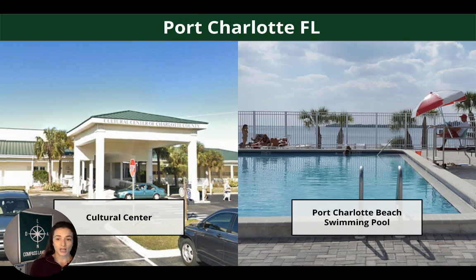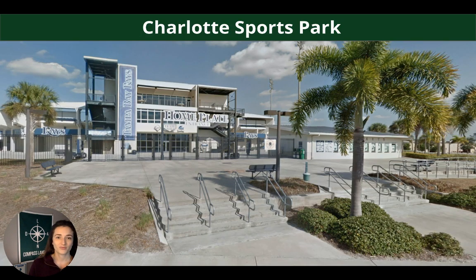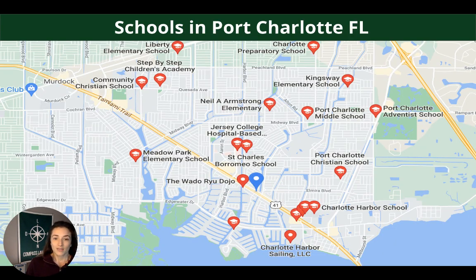So Port Charlotte, we did go over the public beach. There is a swimming pool near the beach, the public beach. So that's something great to do maybe with small kids if you don't want them in the ocean waters. There's a cultural center as well. They hold a lot of activities, events. They try to have a really good community vibe there. If you are a baseball fan, this is kind of a fun little bonus for you. It is the spring training center for the Tampa Bay Rays. And there are lots of schools kicking around as well.